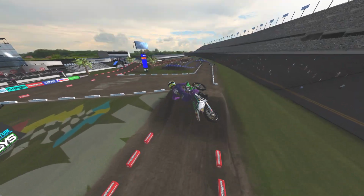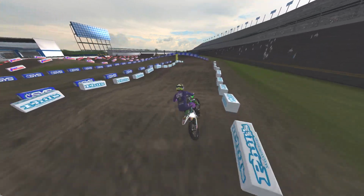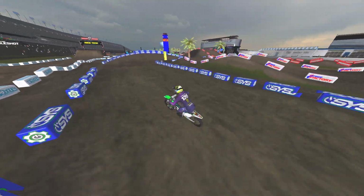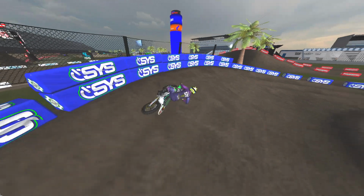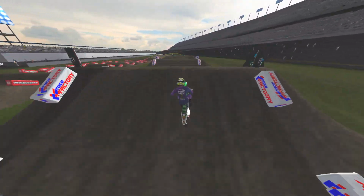They come out with a 20-minute qualifying session, and then somehow you can't ride on the track until your heat races, and then you can only go out there and ride on it for a certain amount of time. Then you can't ride on it till your main event, right? God, that would be so awesome if they could do that.